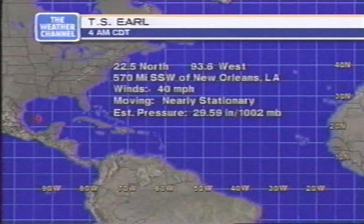On the storm watch on this Tuesday morning, active weather into the tropics with a tropical storm Earl. We'll talk about what's left of Danielle as it moves out further into the Atlantic Ocean. And we're looking also at some thunderstorms into the Midwest on this Tuesday, September 1st. Looking at Earl, we can tell you where the storm is as of 4 a.m. this morning.